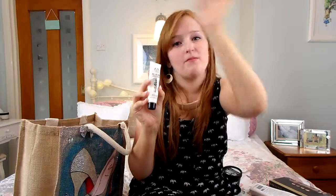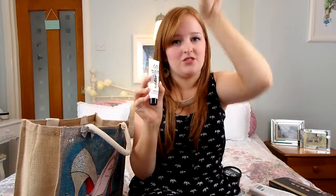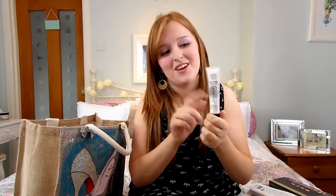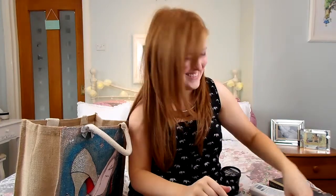And if you want proof of that, I will insert an image just above my face of one of the photo shoot pictures that I had on the day, and it just really meant that my makeup was intact and it just looked lovely throughout the day. So definitely a product to use if you're going to a nightclub and you're thinking my makeup might start smudging through the end of the night. Not with this, it won't.